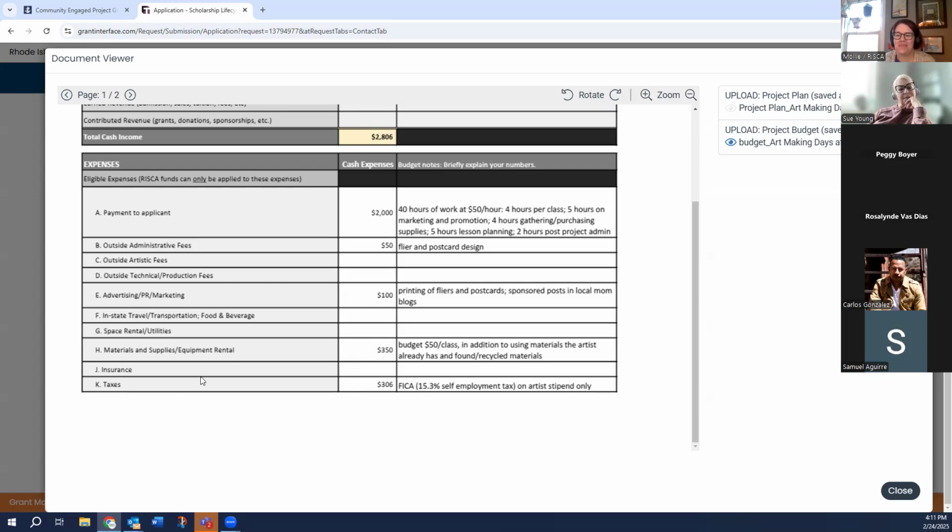And then taxes. I didn't include this in the Make Art grant budget, and I should have, but I will remind y'all that grants are taxable income. Grants like this, not all grants, are taxable income. And so I have looked up what self-employment tax is, also called FICA, and it's 15.3%. Because I know that this is money that's going to go out, I won't end up paying tax on this, right? Because I've spent the dollars.